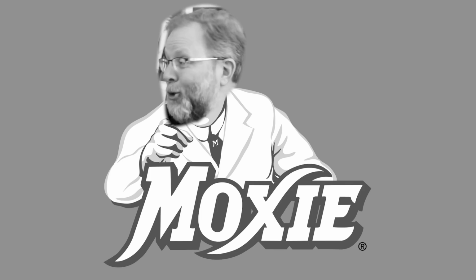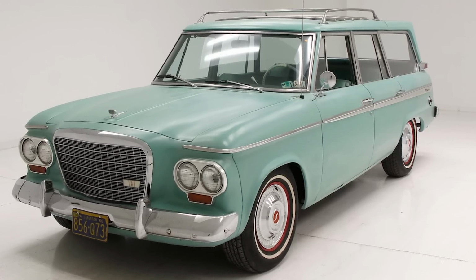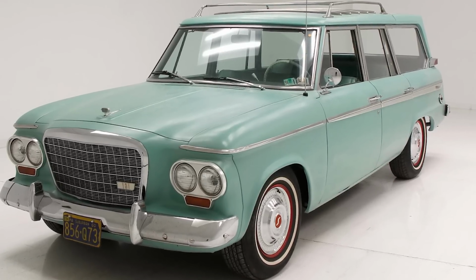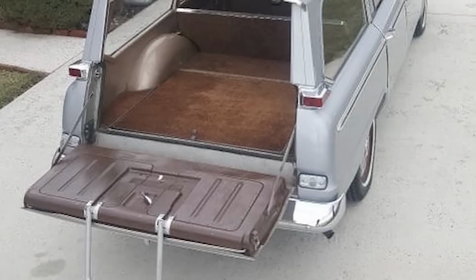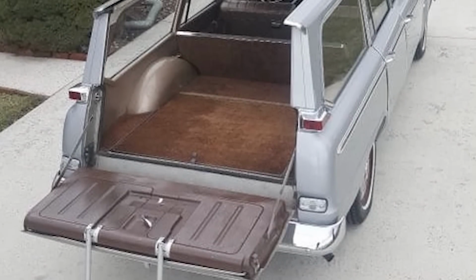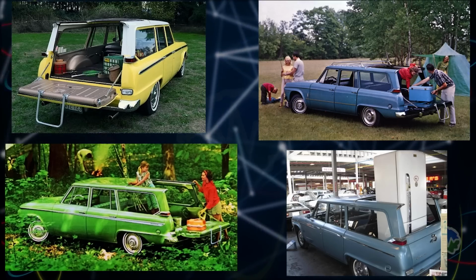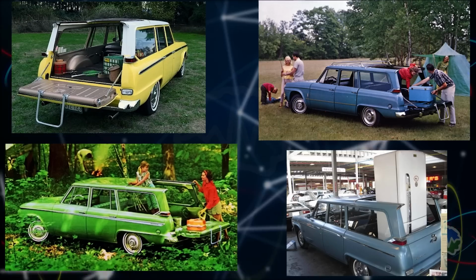Wow, that sounds great, Bob. Yeah, this was 1963. And yeah, they did the exact same thing, but with a station wagon. I mean, it's a really cool idea. I can see why they did it. I mean, look at all these different uses that you can do with it. I love that there's a little hook step there hanging down from the tailgate so you can hop in easy.